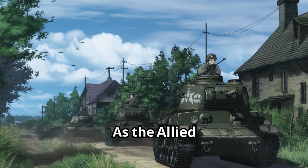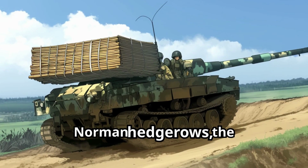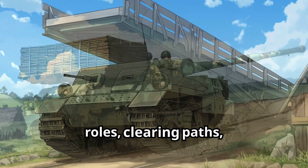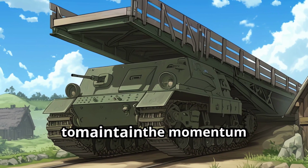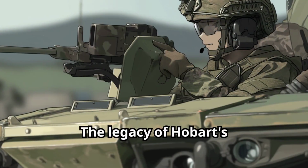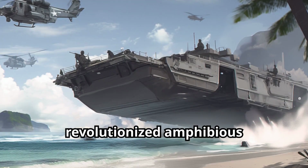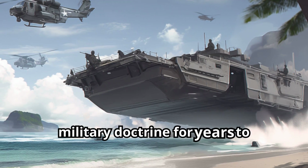As the Allied forces pushed inland, facing the challenging Norman hedgerows, the funnies continued to prove their worth. They adapted to new roles, clearing paths, providing crucial fire support, and helping to maintain the momentum of the Allied advance. The legacy of Hobart's Funnies extends far beyond D-Day. They revolutionized amphibious warfare and combat engineering, influencing military doctrine for years to come.